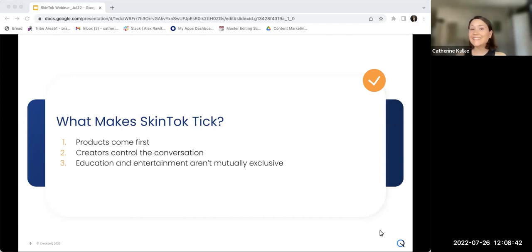Second, creators and not marketers guide the conversation surrounding brands, products, and trends. Now, this dynamic operates across all of TikTok, but it is especially pronounced on SkinTok. And that's because SkinTok creators have built their own audiences based on a deep knowledge of skin health and science. And then finally, education and entertainment are not mutually exclusive. Yes, SkinTok creators are educators and experts above all else. That said, we are still talking about TikTok, and so many top performing videos marry in-depth health advice with humor.